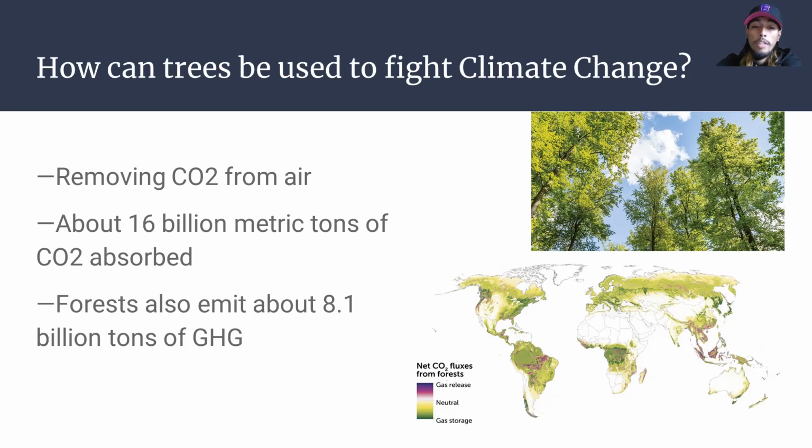And according to sciencenews.org, about 16 billion metric tons of CO2 are absorbed annually by the Earth's forests. But unfortunately, about 8.1 billion tons of gas are emitted back into the atmosphere via land clearing, wildfire, and burning of wood products. So how we go about where we plant trees and how many trees we plant is important.